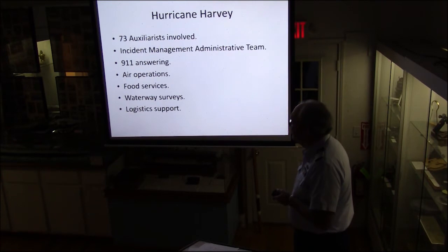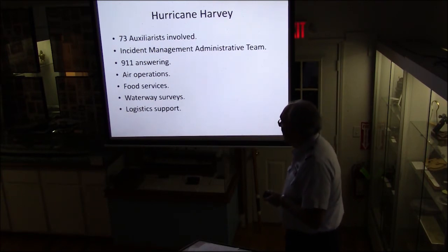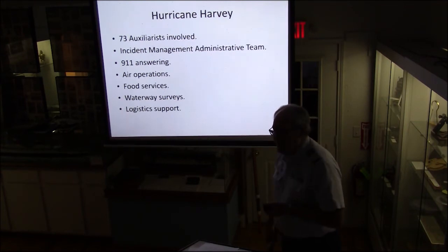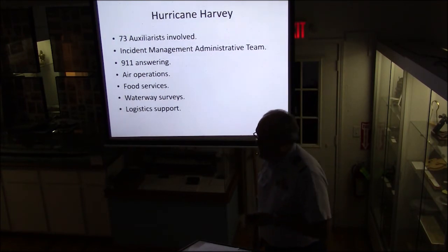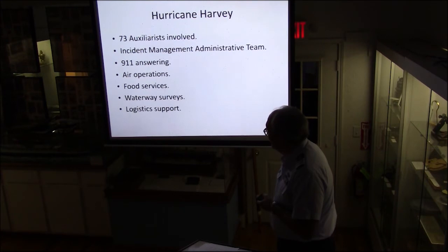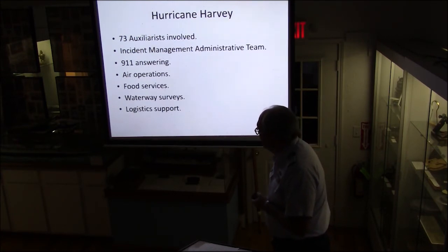Air operations: we brought in a lot of our aviators who did not fly. They basically handled the air control operations along with the old side at Ellington. We went from one helicopter to 40-some Coast Guard helicopters and over 100 helicopters generally. Food service: we started running out of food. We didn't have enough food, we had too many people to feed. A lot of people who didn't have any food service training got to be food services people right away.